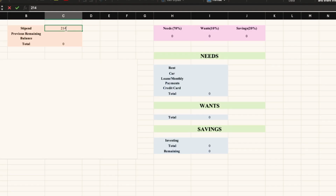I get paid every end of month, so usually what I do is I just grab a drink and sit down in my apartment and figure out my finances, which has been a routine for me. So let's move in and do the finances for this month, which is May 2024. My stipend is $2,140 per month, and my remaining balance from last month was $500, which brings me a total of $2,640 to play around with.